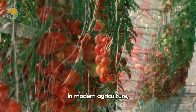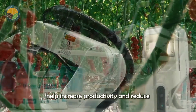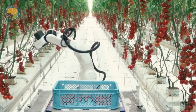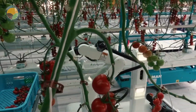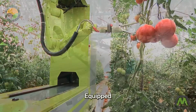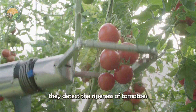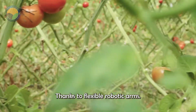In modern agriculture, robots harvesting tomatoes in greenhouses help increase productivity and reduce labor costs. Equipped with optical sensors and artificial intelligence, they detect the ripeness of tomatoes and pick them gently thanks to flexible robotic arms.